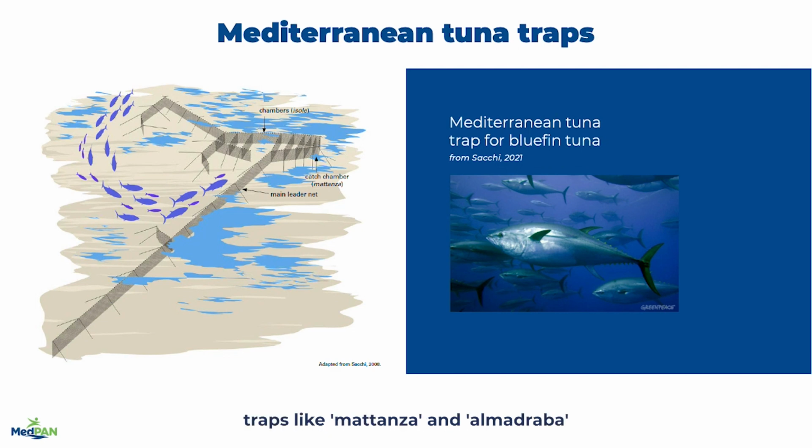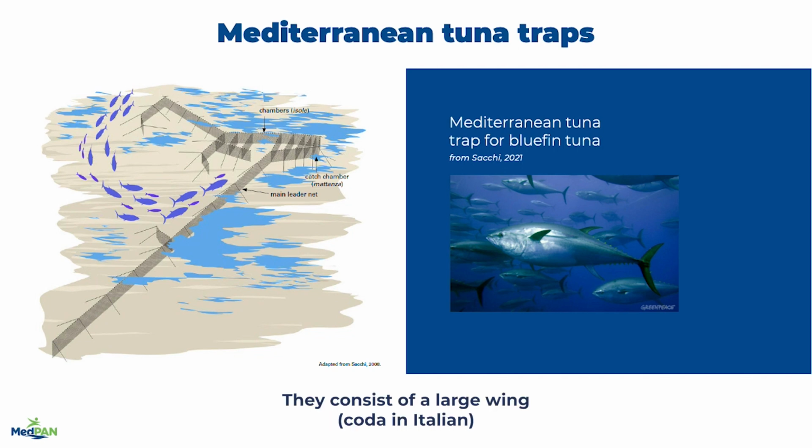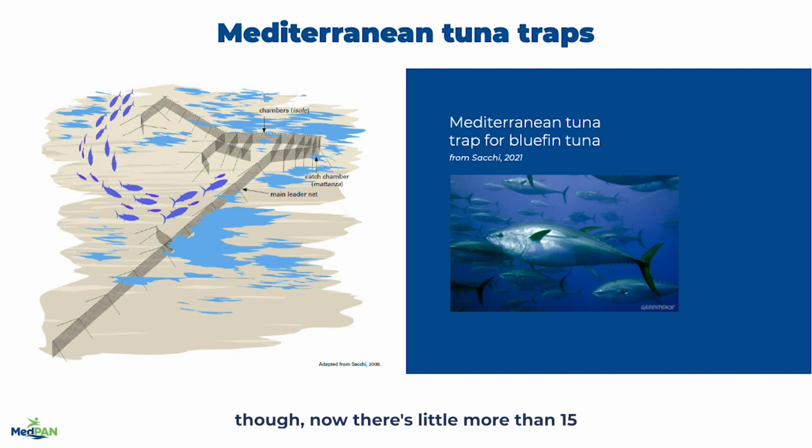Mediterranean tuna traps like Matanza and Almadraba are targeting bluefin tuna, scientifically known with the name Thunnus thynnus. They consist of a large wing, coda in Italian, guiding tuna into a series of successive chambers, isola in Italian, for capture and are set perpendicular to the shore. These traps were formerly widespread in the Mediterranean, though nowadays little more than 15 are in activity, mainly located in Portugal, Morocco, Spain, and Italy.